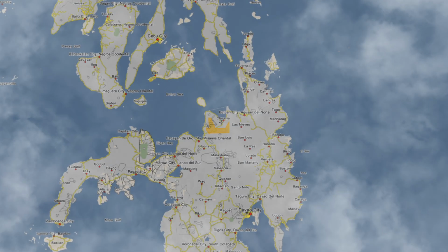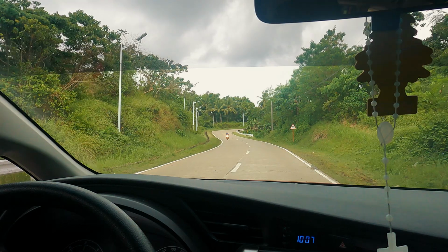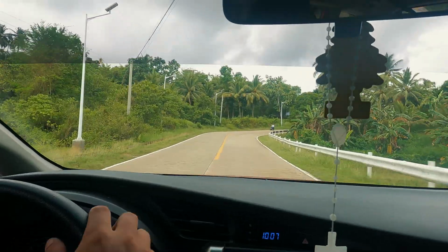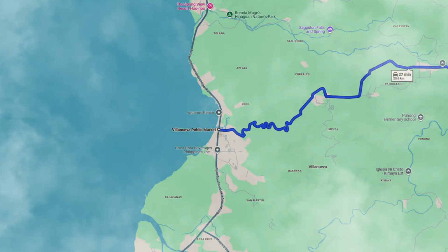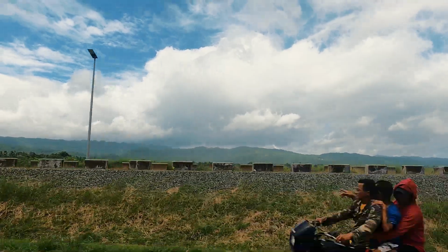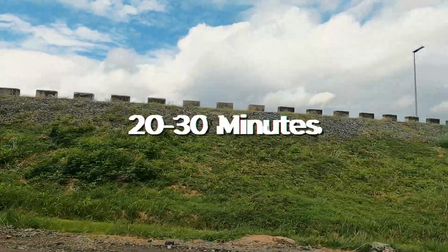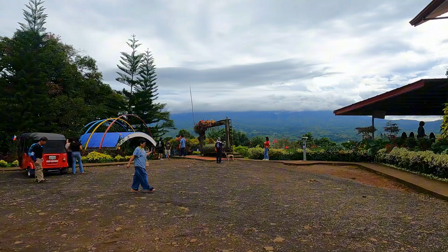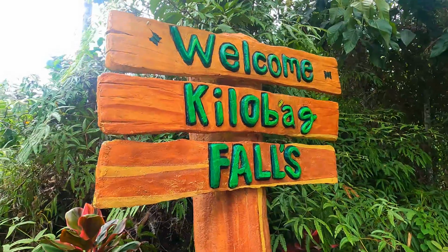In this video, I'll take you on a quick tour of 7 places you can visit in Claveria. For this trip, I use my own car, which I highly recommend if you are traveling with friends or family. By the way, Villanueva and Claveria are only about 17 kilometers apart, which is roughly around 20 to 30 minute drive sometimes. Now that we've covered how to get there, let's jump into our quick tour of 7 must-visit spots in Claveria.